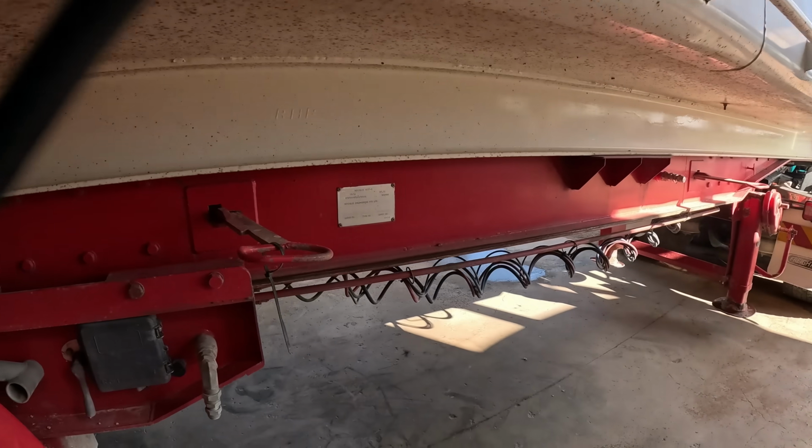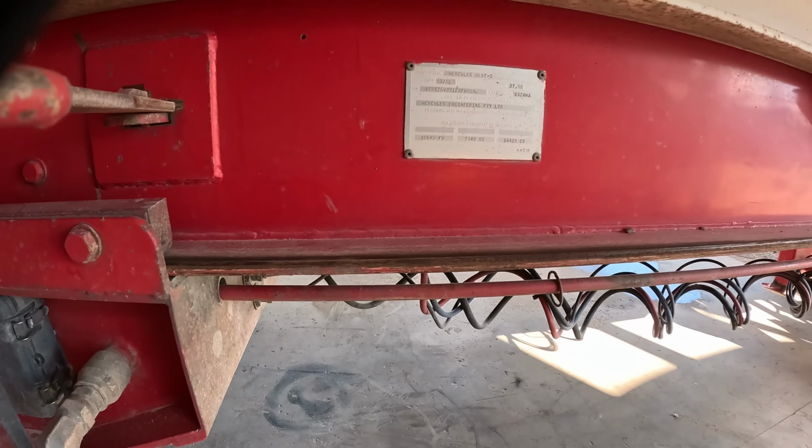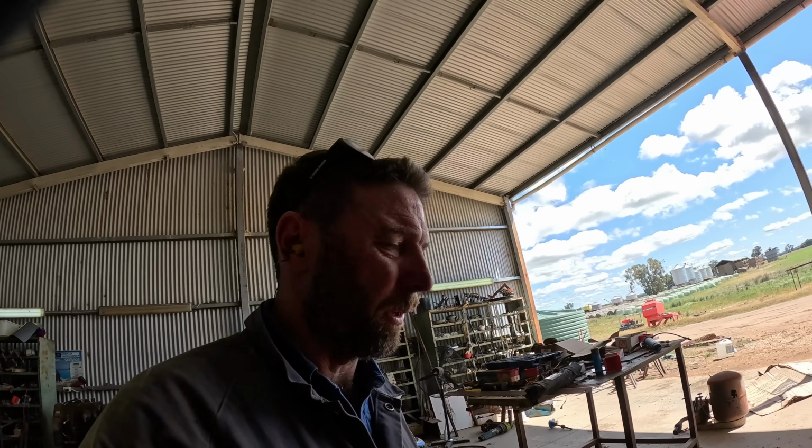Here's the plate. What's the plate say? 01. So they've done a few Ks if they're the originals. So as one started to go, there's a fair chance the others will. So anyway, we'll keep chipping away. Hopefully we're good to go.